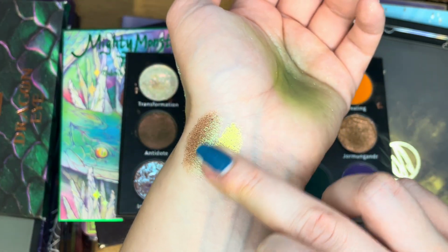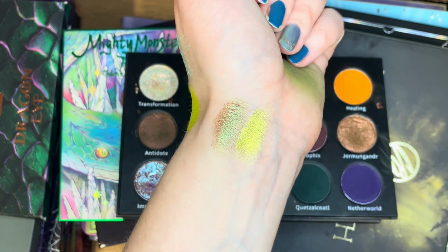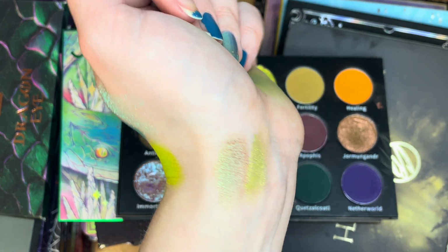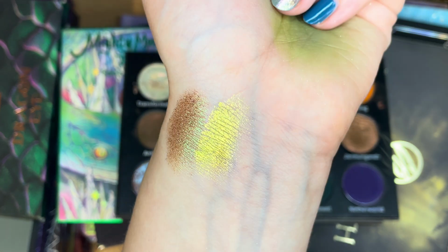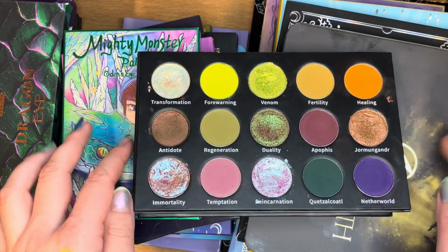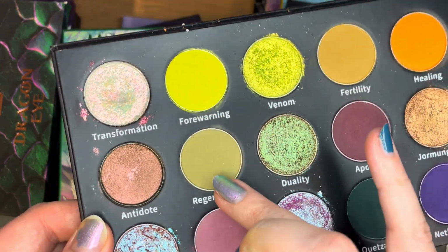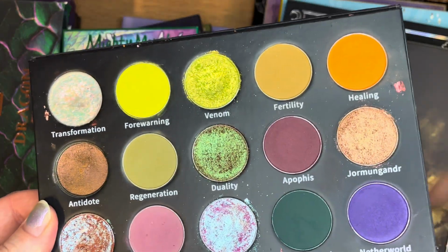Just such a beautiful yellow green, which is exactly what I love. I love these yellow greens. They just mean the world to me. And yeah, look at that. So pretty.